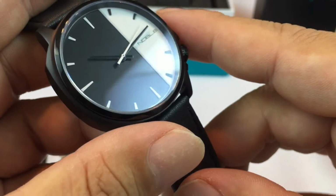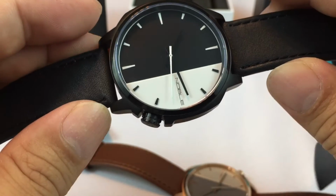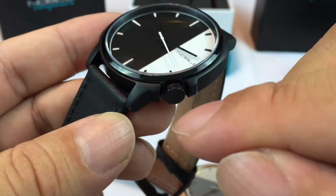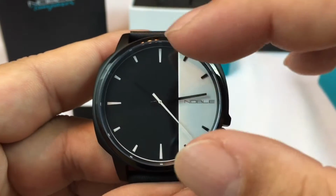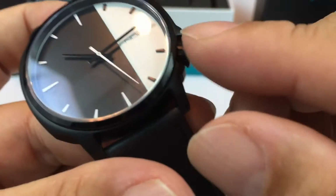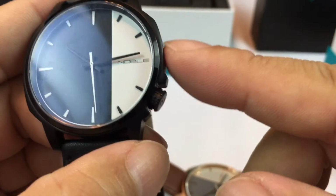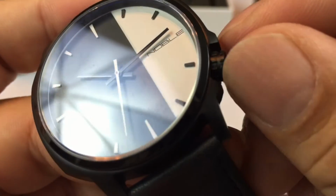So now on the reverse side, you'll notice that the crown is not centered. It's actually at the 4 o'clock position. What they've done here is this Ronda movement, which would normally have the crown out here, is tilted another 20 degrees or so, and it puts the crown down here. The cool thing is it hides it in the corner of this cushion shape. So you do have a couple of little crown protectors here.